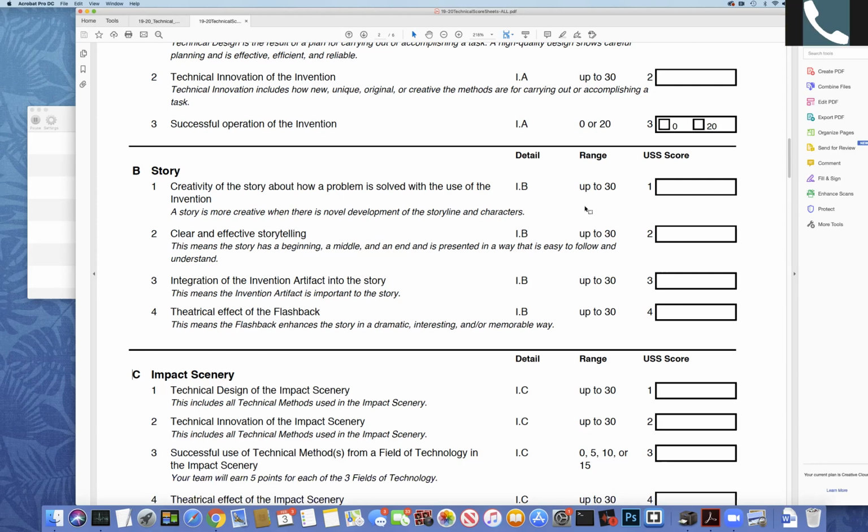So in the case of that presentation, yes, it was integrated, and it was sort of a flashback to show a better time. But did the artifacts actually change the story? It wouldn't change the story one way or the other, really. So when you're looking for things in the upper ranges for integration, that artifact needs to have a clear connection to the story, and if it was removed, it would change the story significantly.